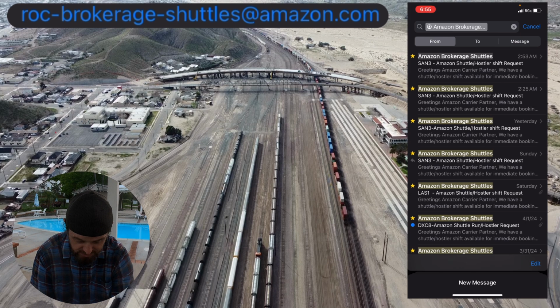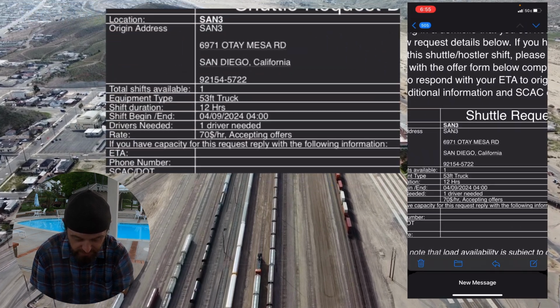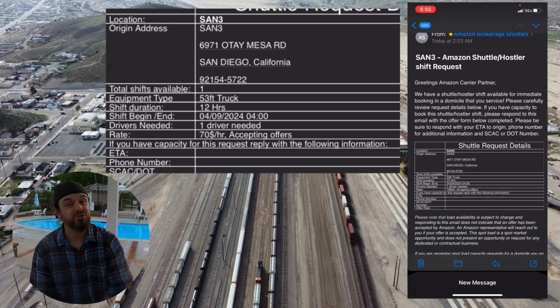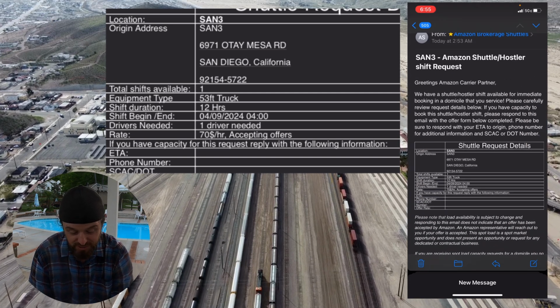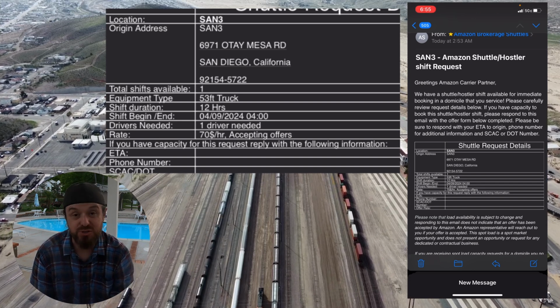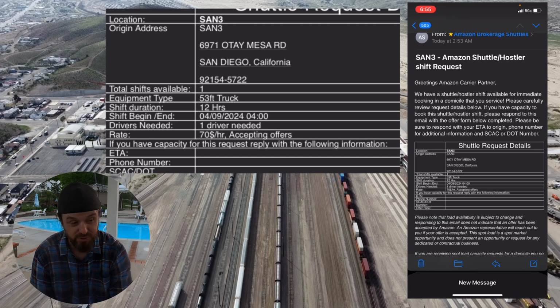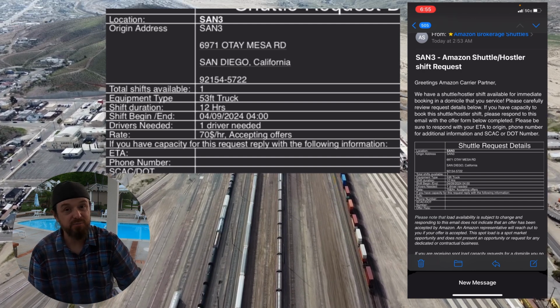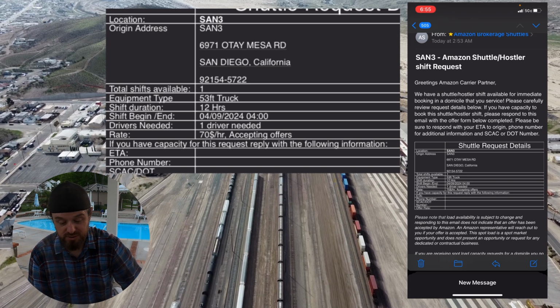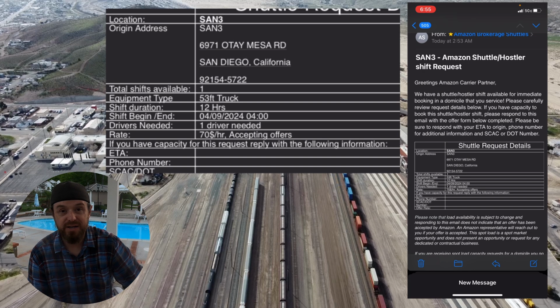But shuttle requests, let's see, 253. They needed somebody down at Sand 3. They're saying 70 an hour. I will say they're trying to come down on that price a little bit. I don't want to get too far in the weeds on this, but I have historically always done it for $100 an hour. I pretty much would only do it for $100 an hour. I look at time, fuel, and labor. And as far as, you know, it's high in labor, low in fuel, but also high in time.